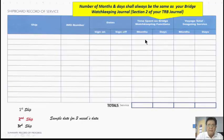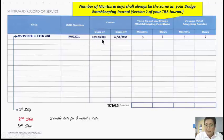Okay, now let's fill up this shipboard record of service. So if, for example, you are on your first ship, after you sign off, the company will give you the sea service, then you enter the data of your first ship. As you can see, this is the name of the vessel, IMO number, date sign on. Remember, the date here will be the same on your first page. Date training started.